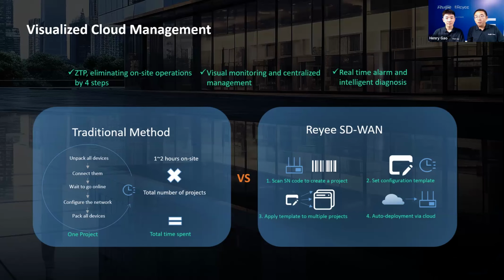And further than that, Reyee SD-WAN can provide 2 unique values with the routers and the Reyee Cloud, which are zero-touch provisioning and a visual operation and maintenance data board to help our customers simplify the deployment and maintenance. Yes, like you said, very attractive. Right. I think indeed.